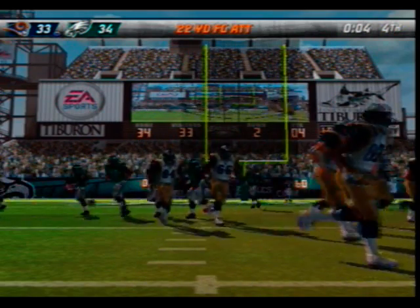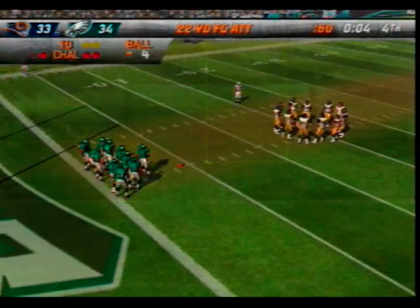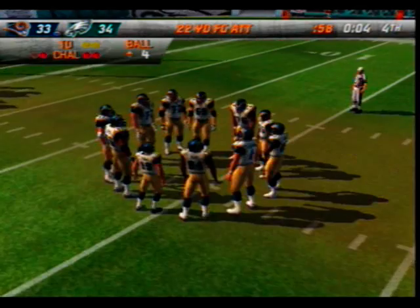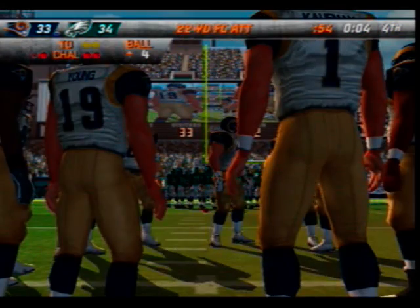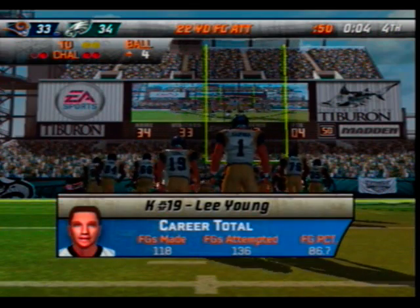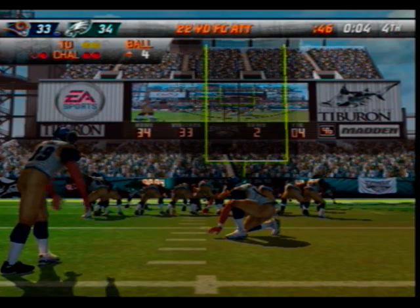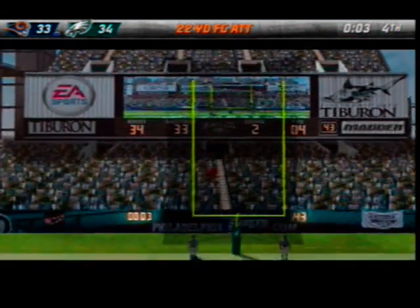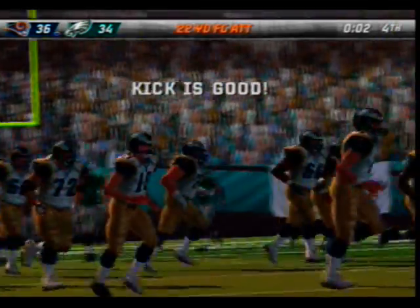Comes out onto the field to attempt what could be a game-winning field goal. Young is lining up for what could be a game-winning field goal. The kick is good.